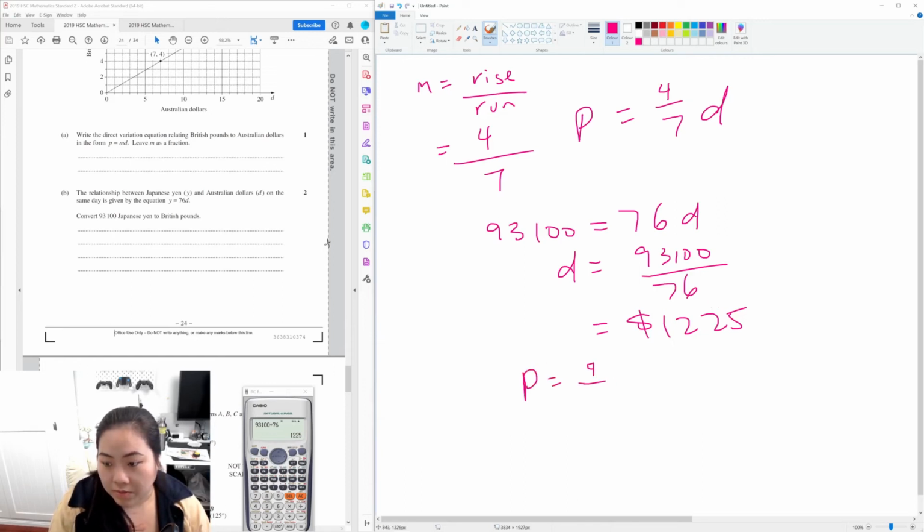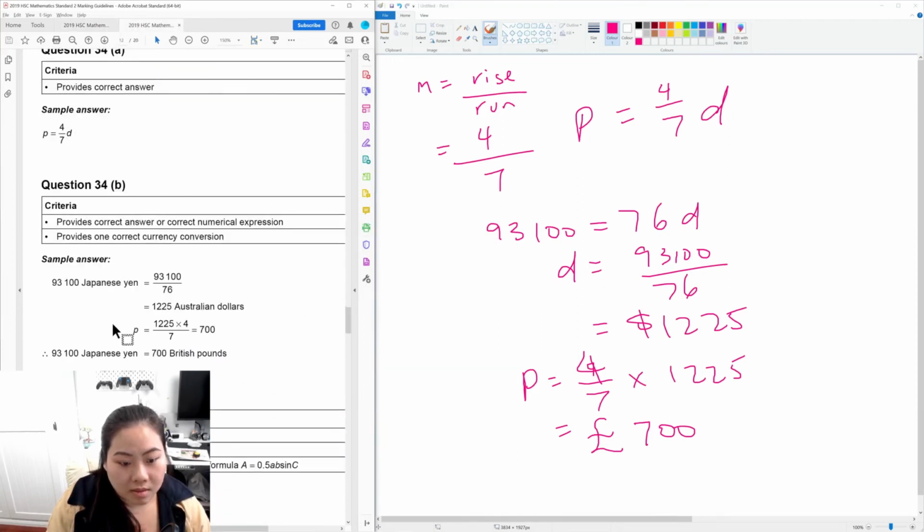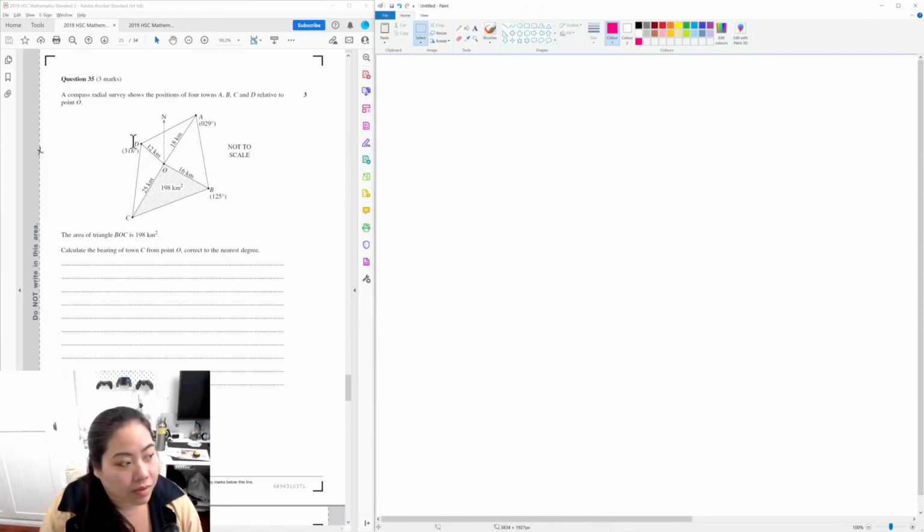Pound is equal to 4/7 of Australian dollars, which leaves it to 700 pounds. I don't actually quite know how to draw pounds like that. 700. That's it. Yep, that's it. 35, 3 marks.